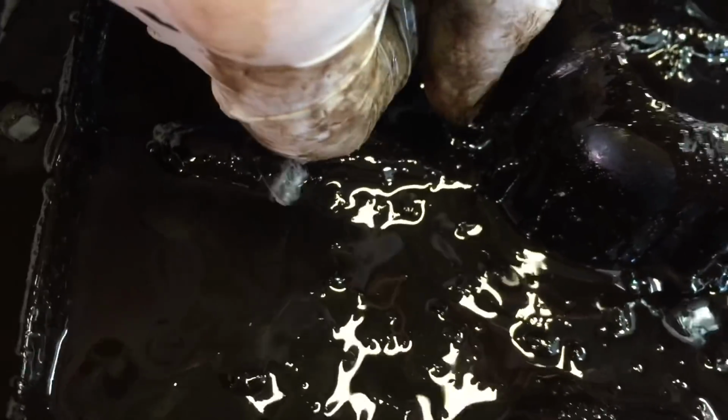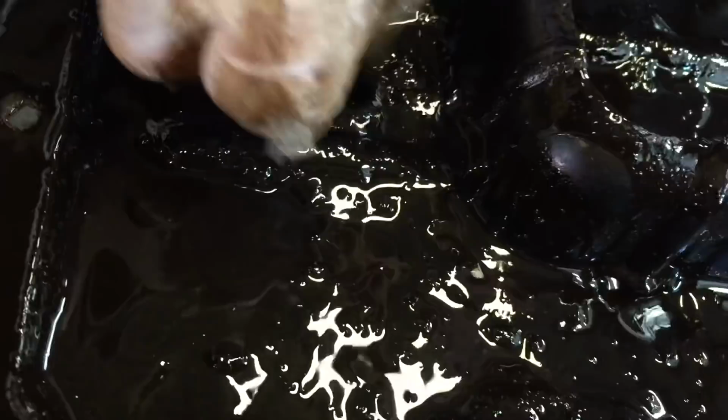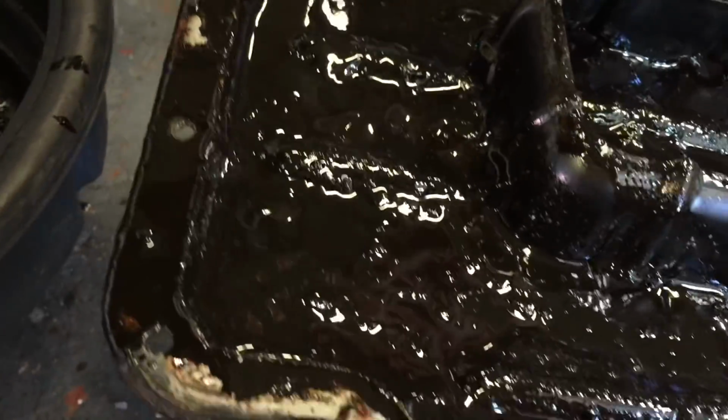So there must be one more nut in there somewhere, isn't there? Oh no, there he is. There he is. I bet he was in there beforehand. You reckon? Yeah. That's it. All the components out. Yeah.